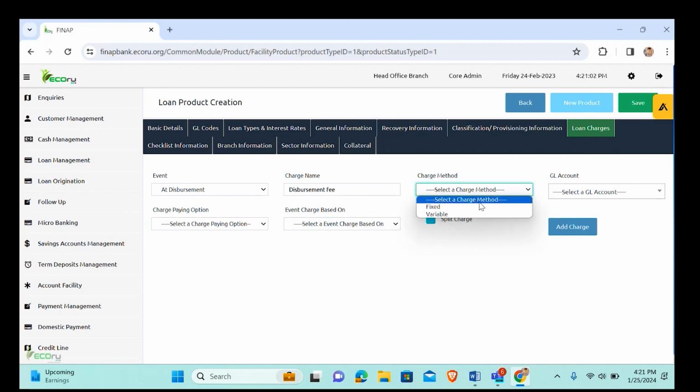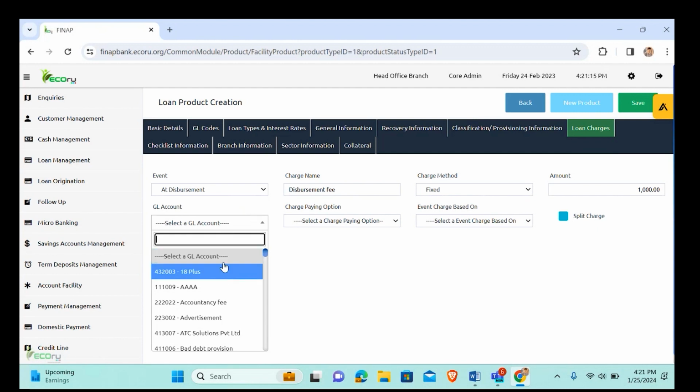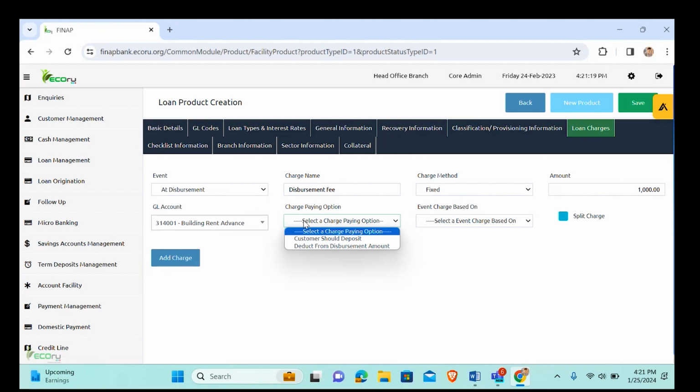And the charge method, how are we going to charge, if it's a fixed or a variable? So let's say for the sake of the demo, it's a fixed charge, and the amount, how much we're charging. We can type in the amount and what GL account that we want to make sure that this payment is going to. We can have different options for the customer to pay. So either the customer should deposit the money for the fee that we are charging, or we can deduct it from the disbursement amount.